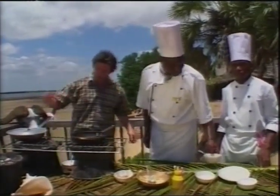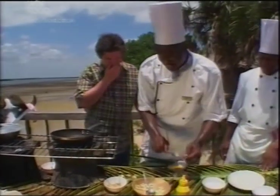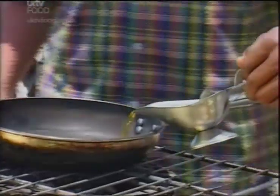Right, so our prawns are just going to sit there, keep warm. Now we've got to make our coconut rice. Is that rice already cooked? The rice is already cooked. So it's just warming it up? Just warming it. Great, so a little bit of butter. A little bit of butter. Lovely.